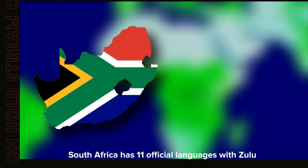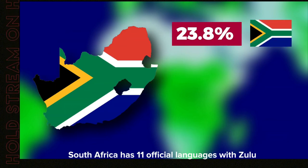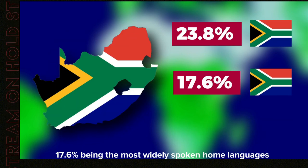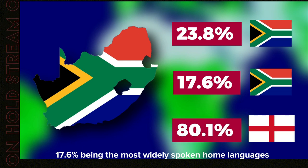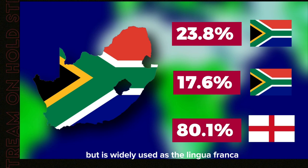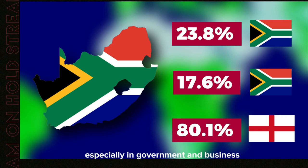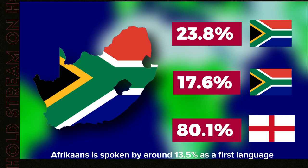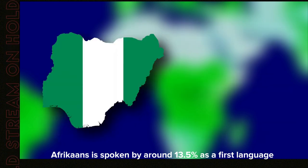South Africa has 11 official languages, with Zulu, 23.8%, and Xhosa, 17.6%, being the most widely spoken home languages. English is the fourth most common home language at 8.1%, but is widely used as the lingua franca, especially in government and business. Afrikaans is spoken by around 13.5% as a first language.